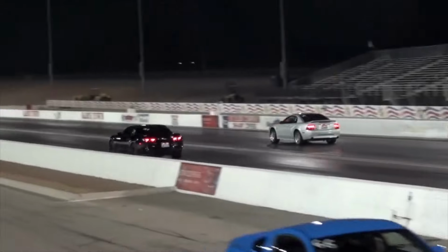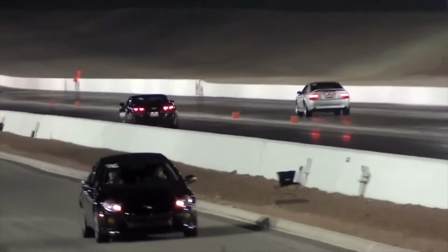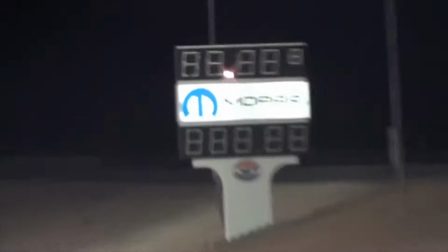And if you pay real close attention, you'll notice that the GT actually trapped at 115 miles an hour, which is a really good trap speed for the quarter mile. He could have been in the 11s. And here, the ZL1 trapped at 111. So anyway, really good race, and you know, a lot of people don't like seeing that.